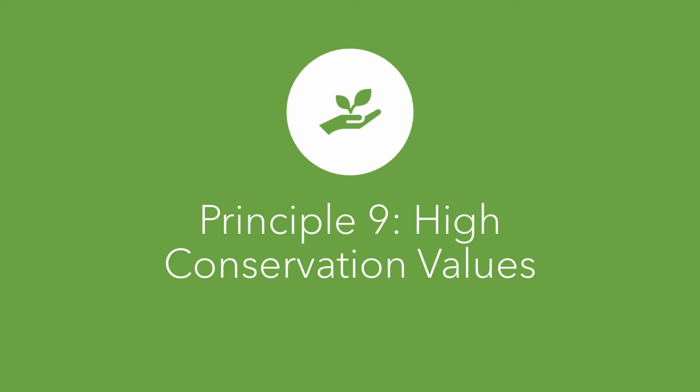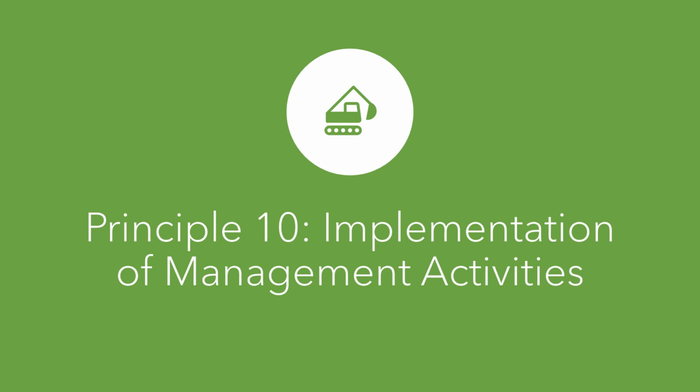Principle 9. High conservation values. This principle requires that the organization maintains or enhances the high conservation values in the management unit through the precautionary approach. The precautionary approach means that action is taken to prevent management activities from harming people or the environment, even when information on the extent or likelihood of that harm is limited or incomplete. There are 6 different categories of HCVs, including both ecosystem and cultural values. To learn about each category of high conservation value, see the HCV webinar developed as part of the series by my colleague Isabel.